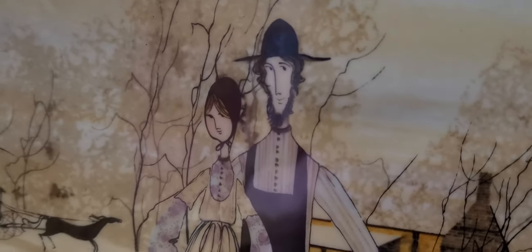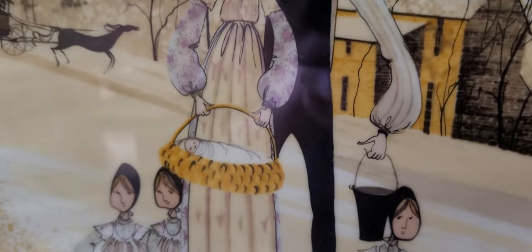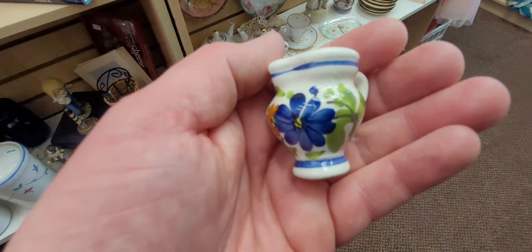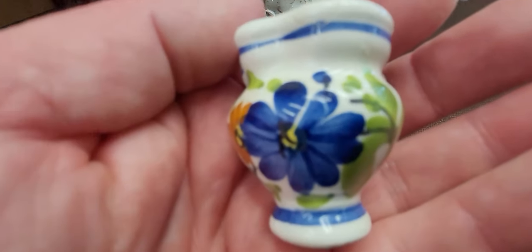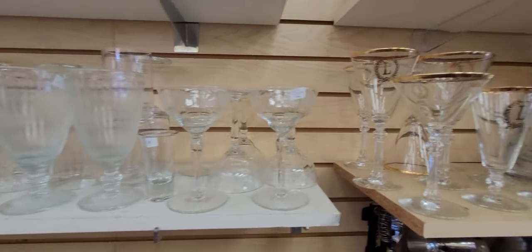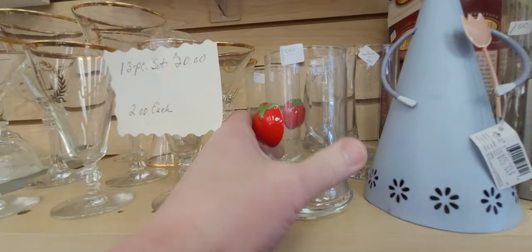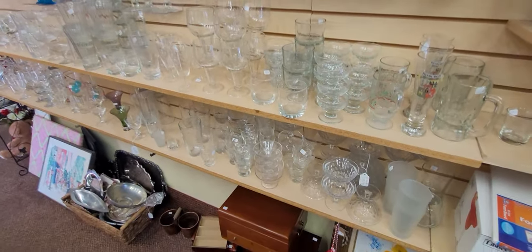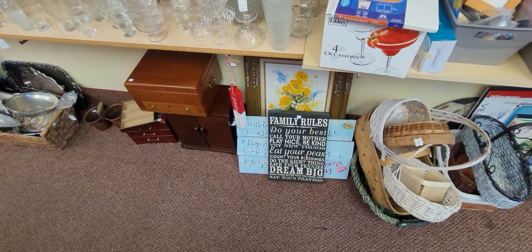Okay. This is little itty bitty. That is definitely a small. We're gonna go look and see if they have purses and jewelry on the inside. I don't know if they do or not, but I'm hoping.